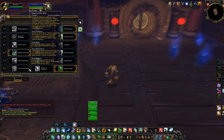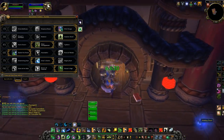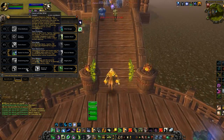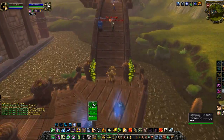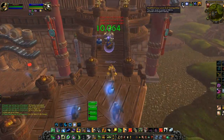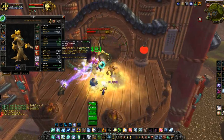That'd be interesting. Then we've got Heart of the Wild, which pretty much, if I'm a Resto Druid, I can use that and it will make me an effective tank, an effective Boomkin, or even an effective melee DPS for the next 45 seconds. So that's really, really nice. So, phases that, for example, don't need much healing, and it's a really tight enrage timer.